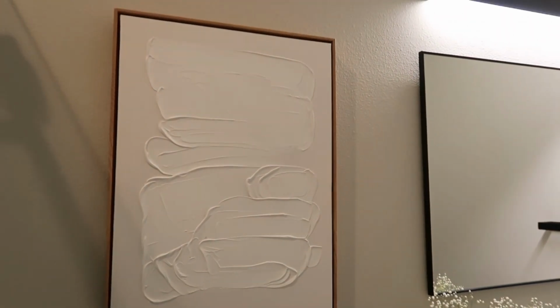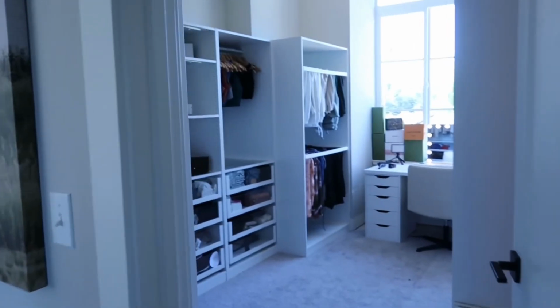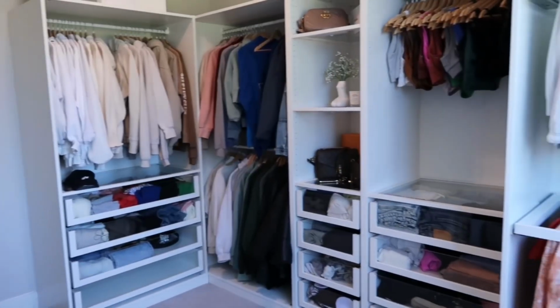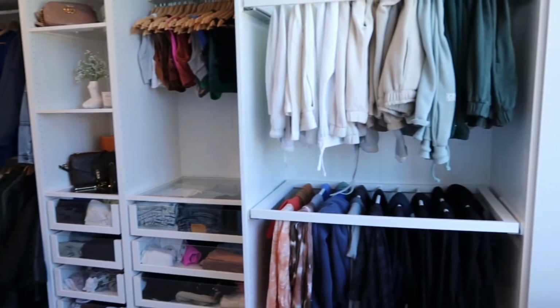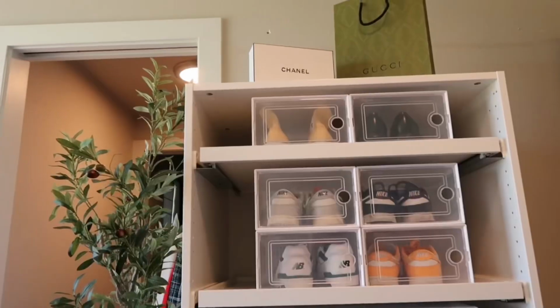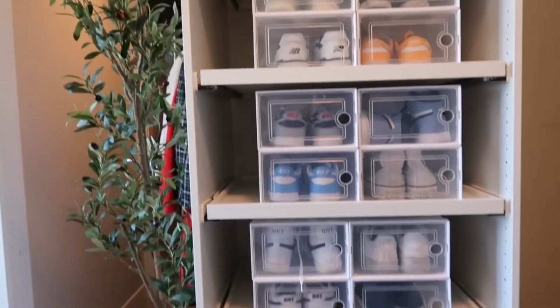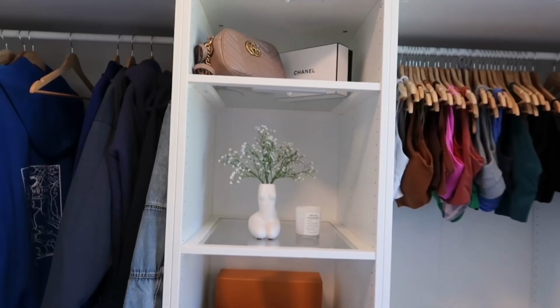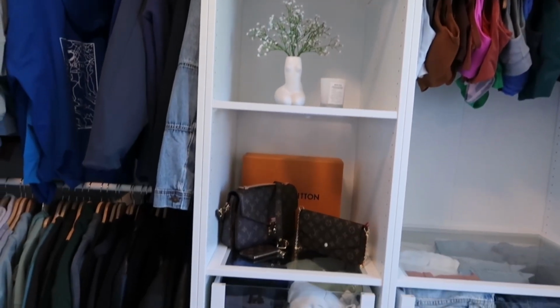This is our second bathroom. I got this painting from Target. So cute. And walking in here is my closet slash makeup room. We got the closet organizers from IKEA and I custom made them. I got the desk from IKEA and the chair from Amazon. My shoe organizer from Amazon as well. This is probably my favorite space. I am always in here.